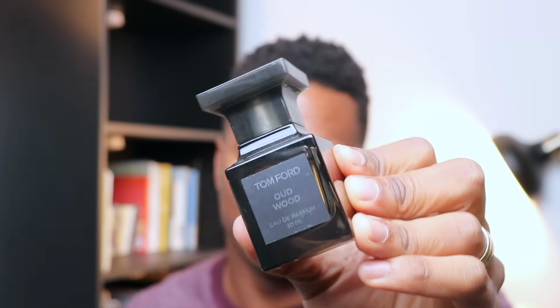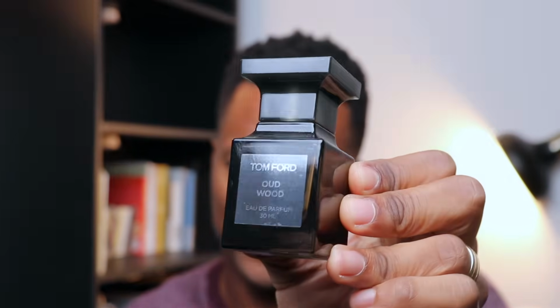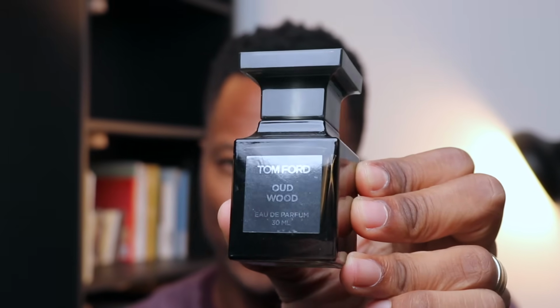This is usually evening wear for me, but I could wear it in the daytime as well. It's perfect just when you want to have an elegant vibe. Doesn't have to be overly formal, but definitely a little bit more sophisticated than super casual. That's Oud Wood. Let me know what you think.